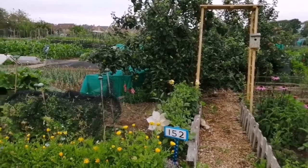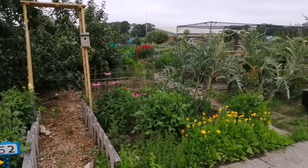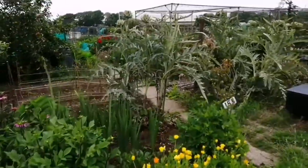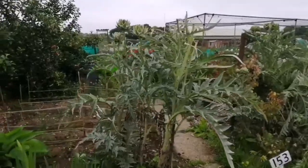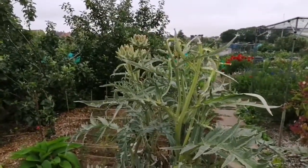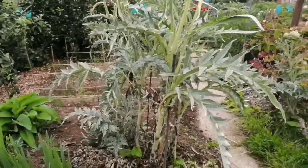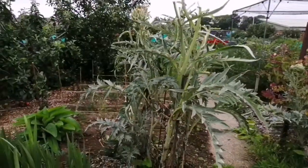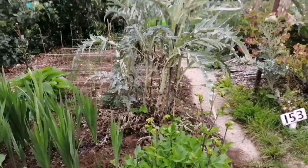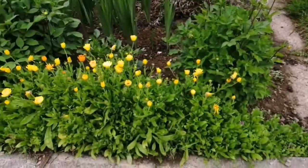This is my plot, 152. So what's been happening? We'll start over here. The artichokes had cropped all through the end of May and June, but now they are finished. I'm just letting those last ones flower, as that helps to strengthen the plant. It's looking a bit worse for wear after repeated wind storms and so much rain over the last few weeks. The calendula is blooming out in front.